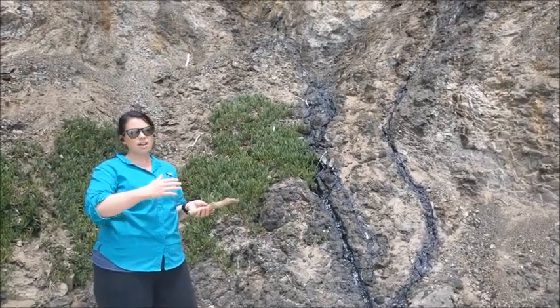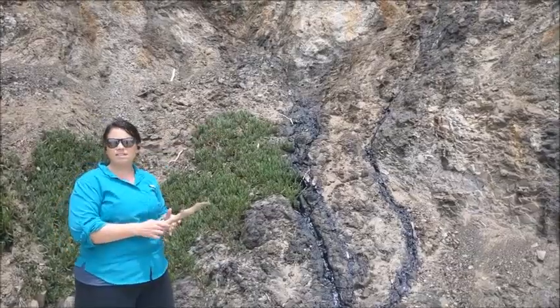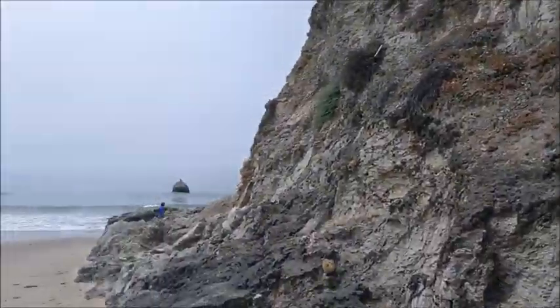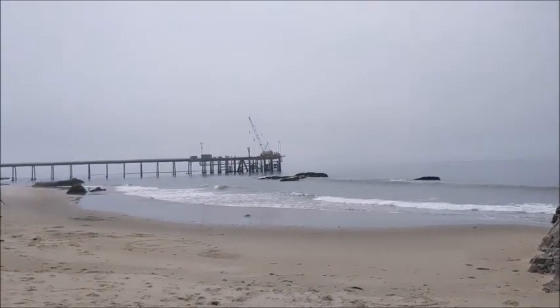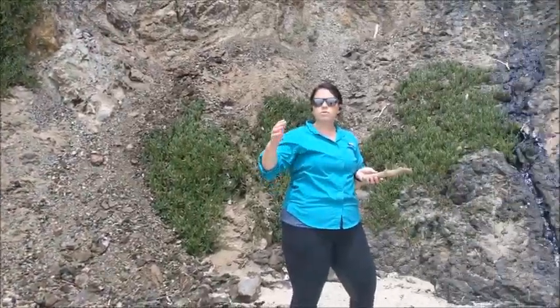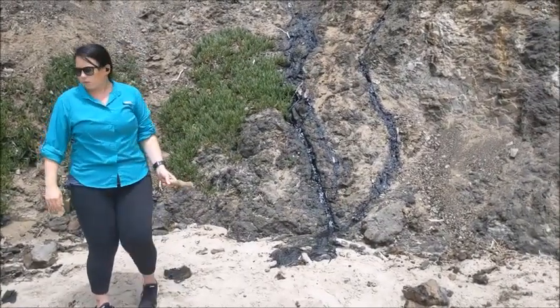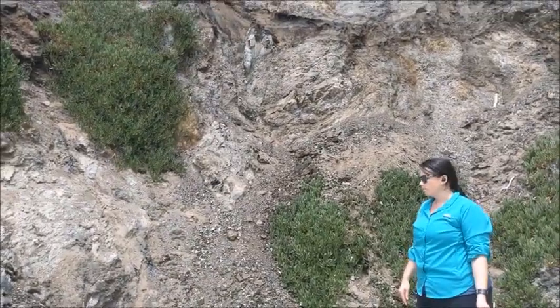So right along this trend is where we have oil fields behind us, and then out towards the ocean is where we have quite a few oil platforms. You can't see them right now. It's a little bit foggy, and they're pretty far offshore. But right here at this pier is where operators can use for their equipment, bring boats in, and things like that. So the rock that you see behind me, this is an outcrop of the Monterey Formation.